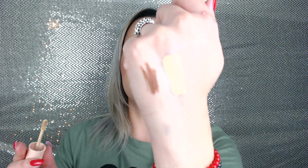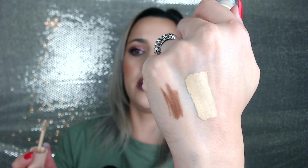This one is the light shade. Oh, perfect. I do think this is going to be a perfect shade for me. I don't know if you guys can see it there. So that is the light shade. And then the medium 90W. Let's open this one. Ooh, perfect. This is another really good shade for me, I think.